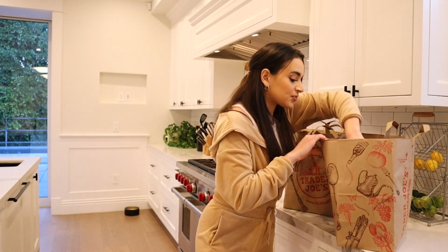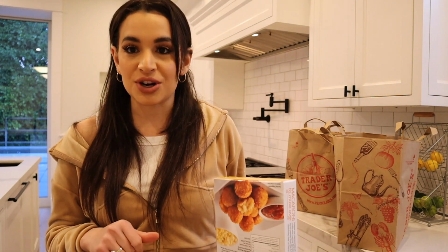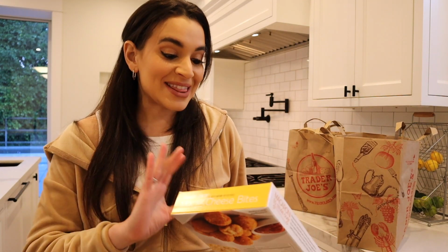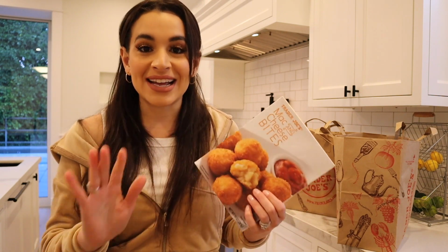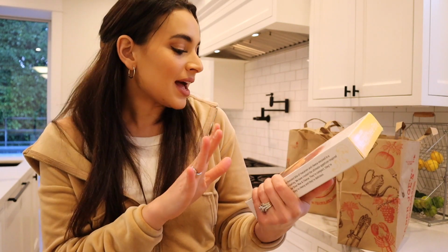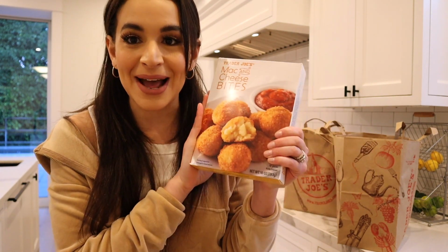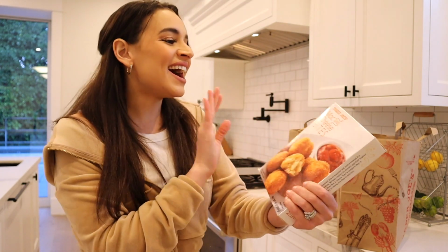And then, oh, I love these. I specifically bought these because I opened a jar of pizza sauce this week, and I'm like, I want to get some things to use with that sauce, and these are so good. The mac and cheese bites. Another thing I wish came with like a little frozen marinara package, because it's deceiving on the label, so you know it doesn't come with that. But these are so good on their own.